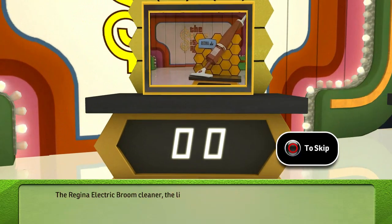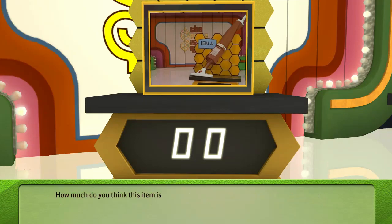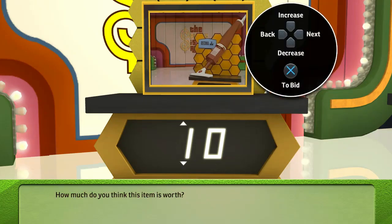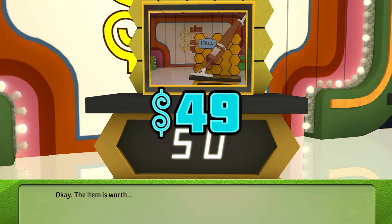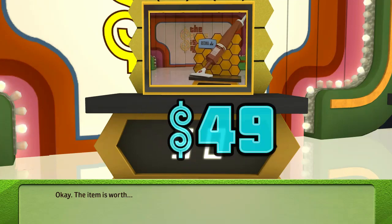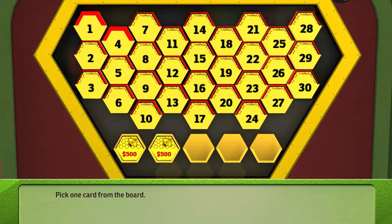The Regina Electric Broom Cleaner, the light and easy way to automatically sweep your bare floors clean from Regina. How much do you think this item is worth? Okay, the item is worth... for a difference of... Great, you want a card. Pick it up from the board. Pick one card from the board.